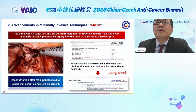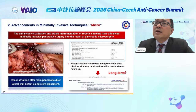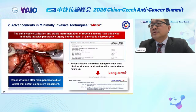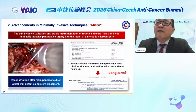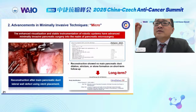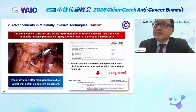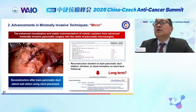And also, we make advancement in the minimal invasive techniques in pancreatic surgery, which we call the micro. Not only minimal invasive, it is also microsurgery in pancreatic surgery. We can enhance the vascularization and stable instrument of the robotic systems to advance minimal invasive pancreatic surgery into the realm of pancreatic microsurgery, to make the anatomy in the pancreas and keep or protect the main duct of the pancreas and the innervation, the tumors.